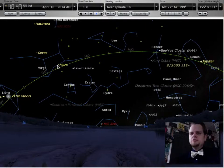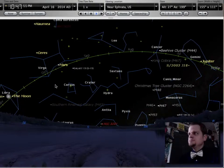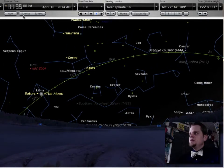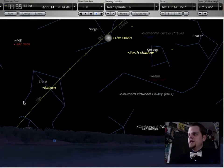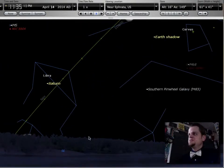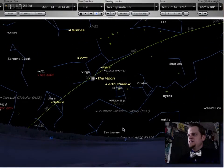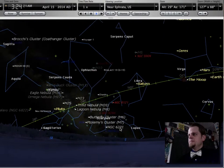So you can see Mars over there, pretty red, and that's because we're lapping it on our way around the sun, and we're getting pretty close to it. Now, you have to get up a little bit later, but after 11 p.m., you can see Saturn. Let's just move that a couple days, just get the moon out of there. So Saturn's over here in Libra, and that's going to rise in the southeast a little bit after 11. And then again, just like the other planets and stars, it's going to rise out of the southeast and just keep going throughout the night.